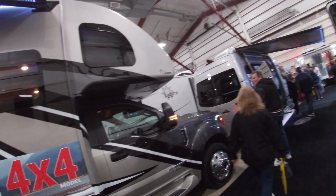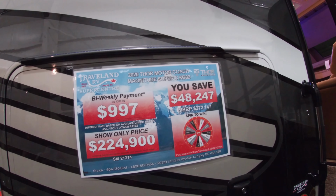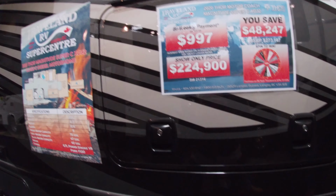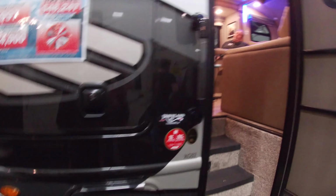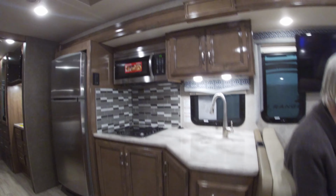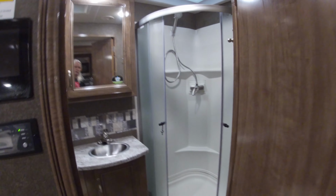Now this is a Super C, so let's have a look. The 2020 Thor Motor Coach Magnitude Super C XG32. This is one of the ones on their spin and win. Little stairway to get on top, so there's a sleeping area on top. No, this wasn't a sleeping area. This was a viewing area. That's right. They had it coming.